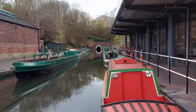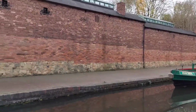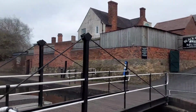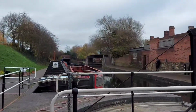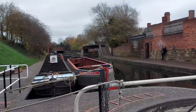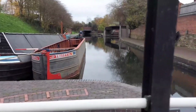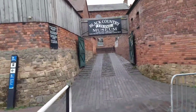We have actually done that the first year that we were here. That's where we came. That goes back down the canal in that direction. Eerily quiet down here at the moment. And we're gonna head back up here.